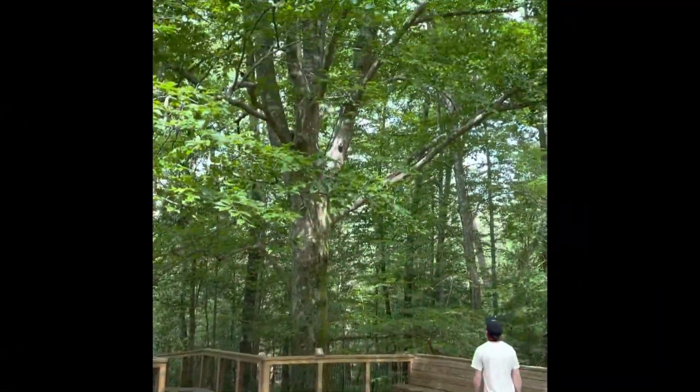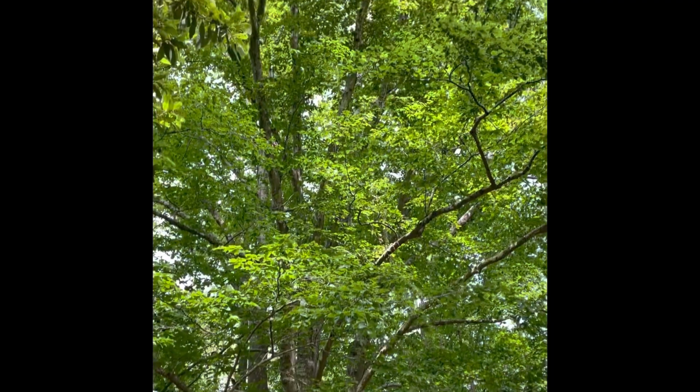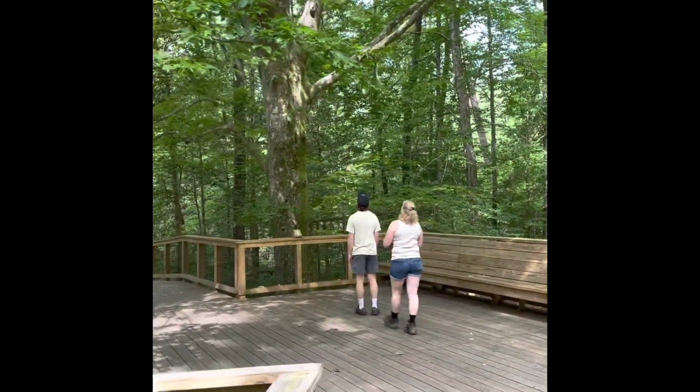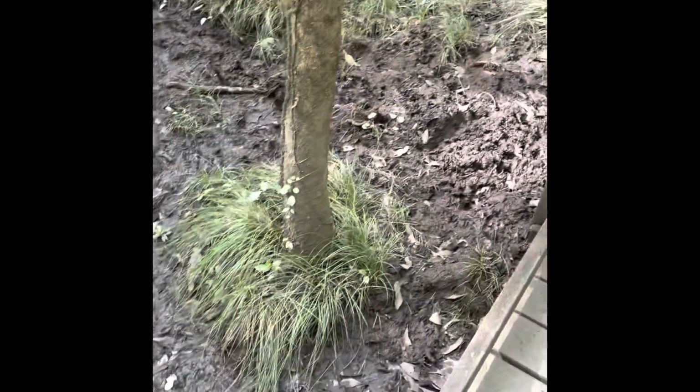Big beech tree. This is Donovan's muck. It's 8 foot deep. That's what they say anyway. I think we're going to throw her over and see if it's 8 foot.